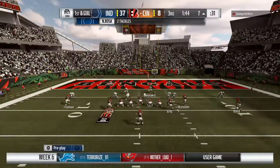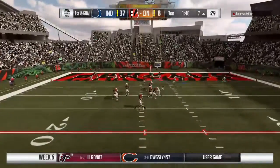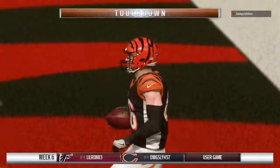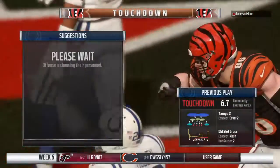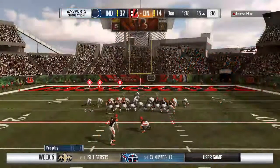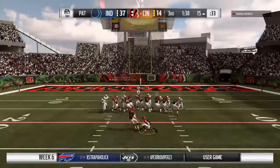The goal for any offense versus his own defense, find the holes where guys are available and put the ball on the receiver before any... And that is caught. He's got it for a Bengal touchdown. Zach Ertz, his second touchdown on the season. And the Bengals are able to draw a bit closer.